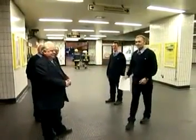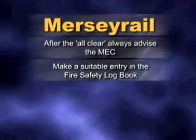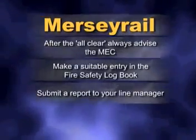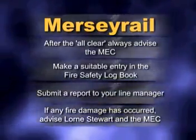After an emergency, there are several things which you must do. After the all clear, always advise the MEC. Make a suitable entry in the fire safety logbook, submit a report to your line manager, and, if any fire damage has occurred, advise Lorne Stewart and the MEC.